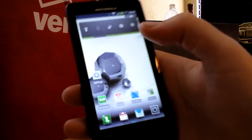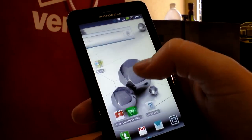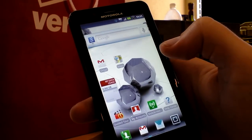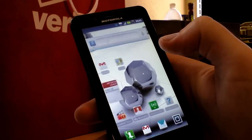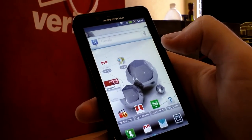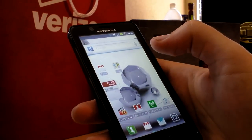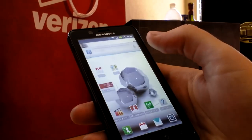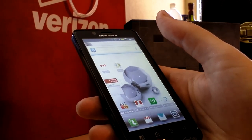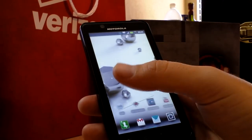I don't know if you can really see here, but when you switch between home screens, the brightness kind of flares out in this weird 3D animation. I don't like it at all, because sometimes it gets stuck on the dark gray look, and I don't know what's up with that. It's like a shadow over everything. It's kind of annoying, but it doesn't really detract from the usability of the phone. And you can't really turn that off. I tried turning the animations off. It doesn't get rid of that effect, so you're kind of stuck with it.